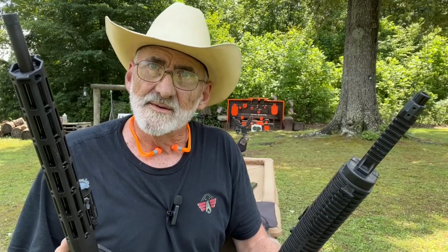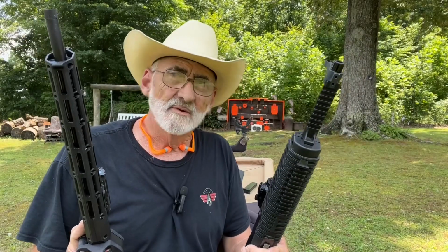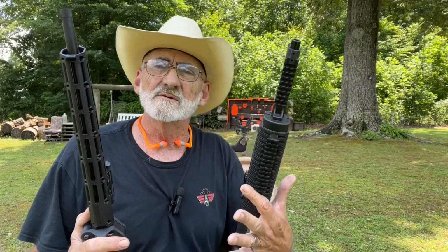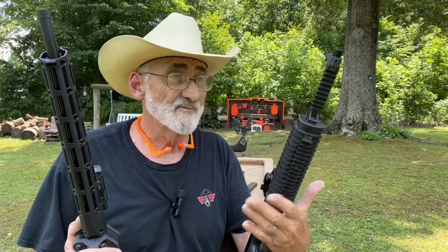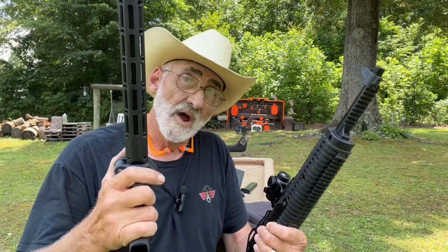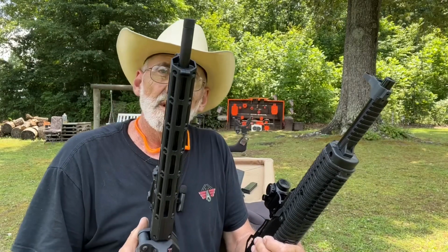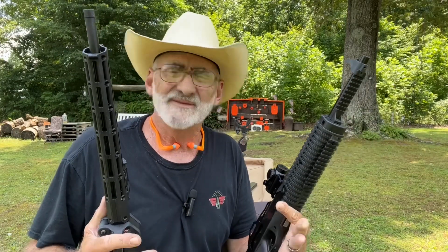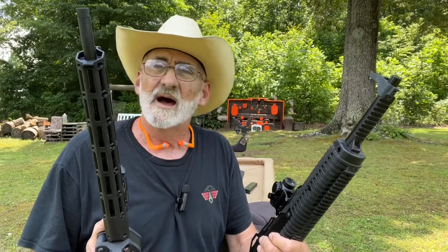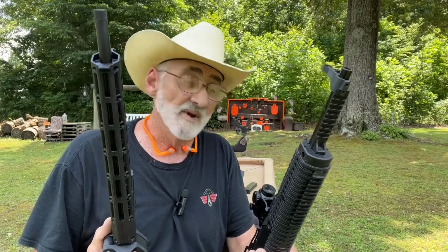Now what we're really interested in is how they will stack up against each other on accuracy and reliability. I know the High Point carbine, the 995 model, has been an accurate little carbine rifle for me. I've not had this one long enough, but I've put a pretty good lot of rounds through it, and it's been doing great. Had no issues whatsoever. I really like the High Point carbine.